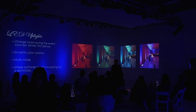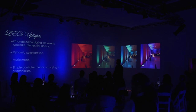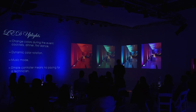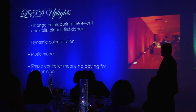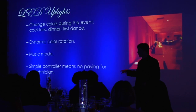That's what we call a dynamic color rotation, or just lights that fade from color to color over the course of the day. The other fun thing about these guys is you can put them into a music mode. So as your band or DJ's picking up, the lights can chase to the music, bouncing through lots of different looks.